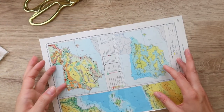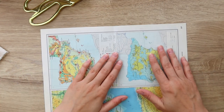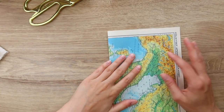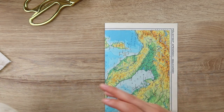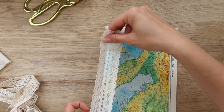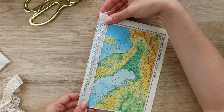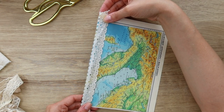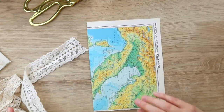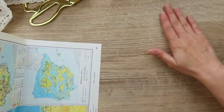Because this cover is just a piece of paper, and a vintage one for that, I definitely want to reinforce it. And how would I do it? I think on the outside, I would like to add a piece of lace to the spine. So kind of like that, because it would give me a little bit of reinforcement, but mostly just decoration. And I think I like how it looks.